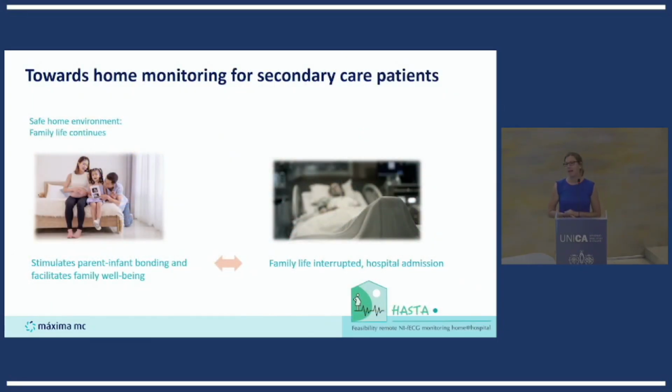And then in my final 2 slides, I want to give you a small preview into the future, what we are thinking of. Maybe you noticed that there's one part of patients that we didn't mention yet, the ones above 32 weeks, before 37 weeks. We want to consider them for home monitoring, at least part of them. Why home monitoring? Because in that setting, you will have a safe home environment, and the family life can still continue, and hopefully that will contribute to better family well-being.